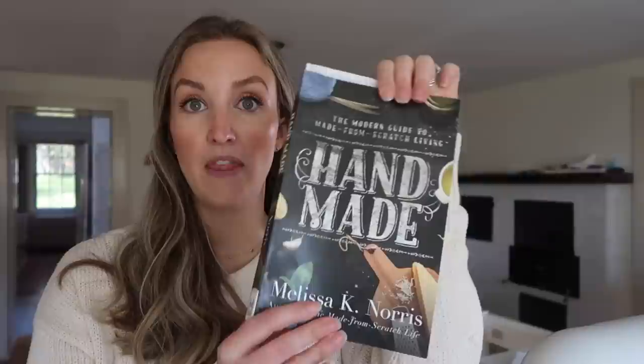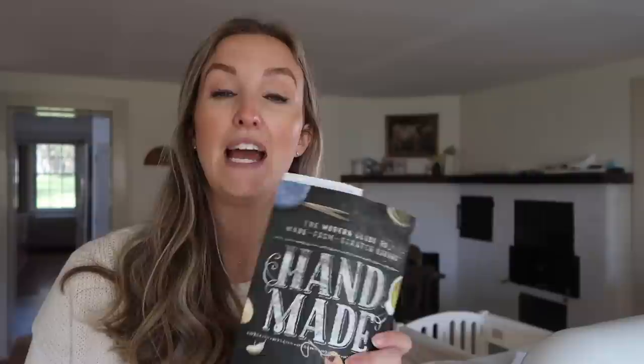And this is the best sourdough sandwich bread that I have come across. It is from this book. I love this book. Melissa K. Norris is a wealth of knowledge when it comes to cooking from scratch, gardening, homesteading, all of it. She's got a great podcast. I love her website. I've learned a lot from her. I bought this book a few years ago actually, and I've just gotten back into it recently. So it's her sourdough sandwich bread recipe. I've made it so many times that I just have it written down so it's easy for me to reference. But I'll link this book down below.